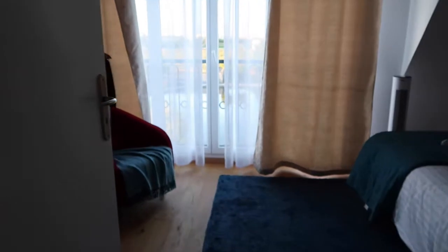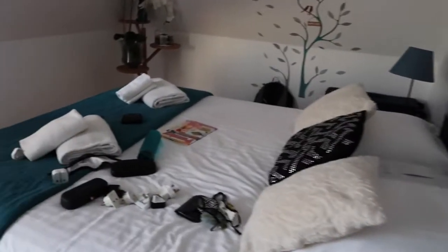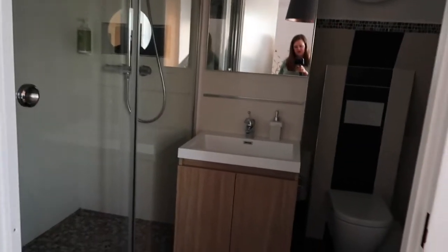And then last room is this room here, which is like the master bedroom. So again, a big double bed, sofa, lovely big window to the space we just seen outside. Cupboard space and an ensuite with a shower. So that's the apartment we're staying in. It's a very nice apartment.